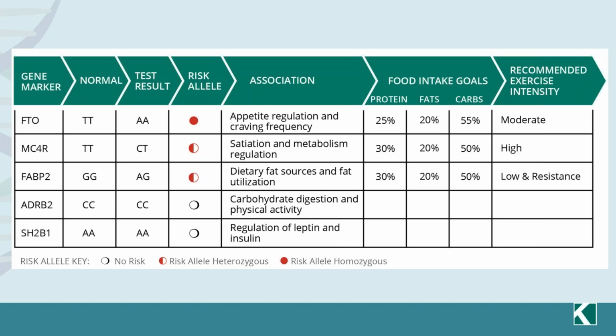If a patient has 2 copies of the risk allele, their circle will be completely red. In the middle column, titled Association, we have listed a quick summary of symptoms the risk allele is associated with. The last 2 columns on the right are short summaries of both food intake and exercise intensity recommendations.